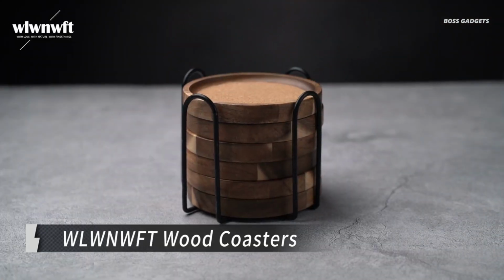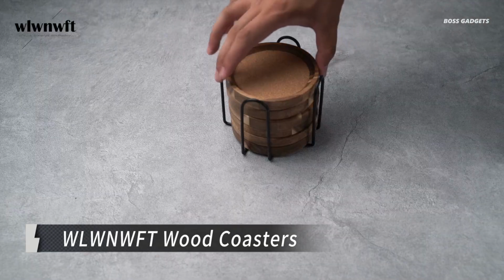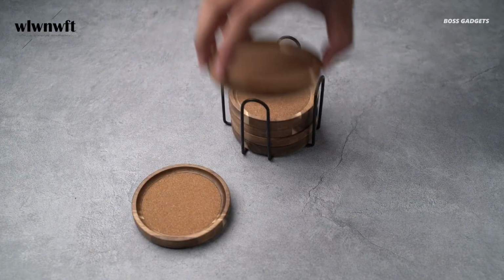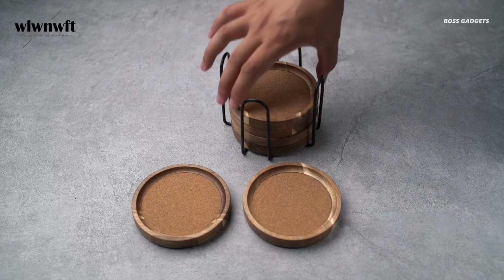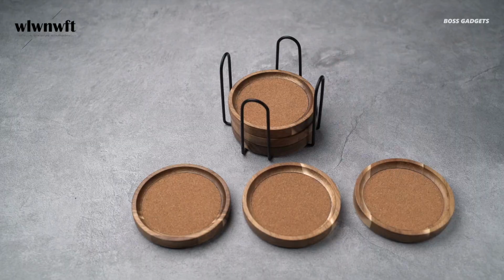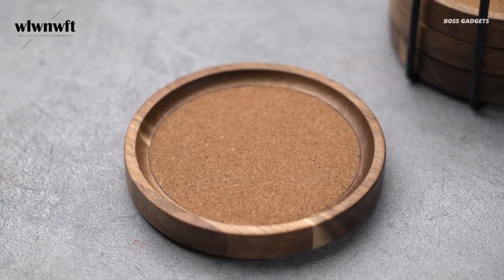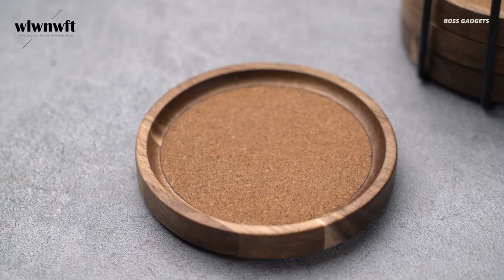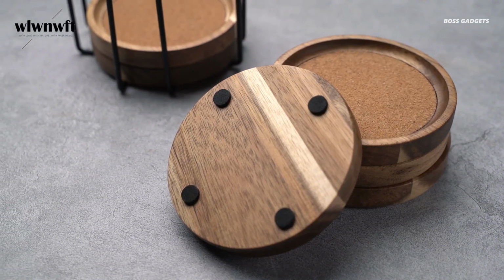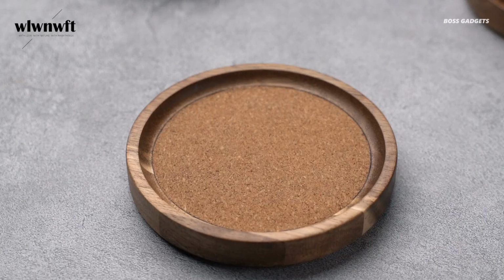Protect your surfaces in style with WLWNWFT wood coasters, crafted from premium acacia wood that surpasses both bamboo and oak in durability. This exceptionally hard wood, combined with absorbent cork interior, creates coasters that are both beautiful and functional. Each 4.113-inch coaster features unique, striking wood grain patterns that add natural elegance to any table setting.